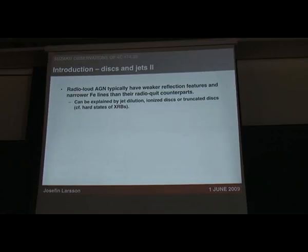One possible explanation is that the jet actually contributes to the X-ray spectrum, so it dilutes the spectrum and makes the reflection appear weaker. It may be that the disks in the jetted objects are very highly ionized, in which case you wouldn't get the strong features that I showed you in the previous slide. Or the usual favoured interpretation is that the standard thin disk is truncated at some radius and replaced by some sort of hot, radiatively inefficient flow, like an ADAF. That type of flow would then not give rise to these reflection features.